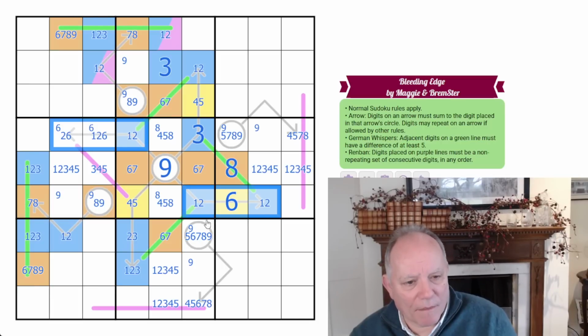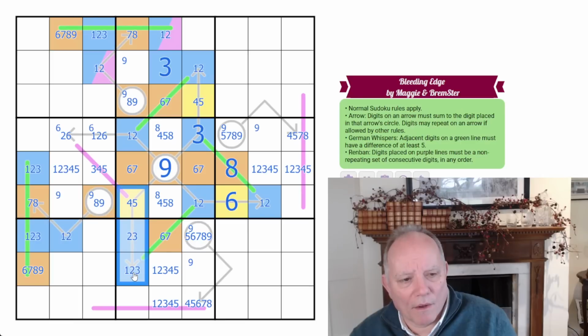Right, come on, come on. 1, 2, 3 there. Nothing has really changed. Now, if this was a 5, this would definitely go 3, 1. And that would be a 4. That would be 2. This would be 7.